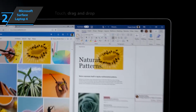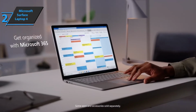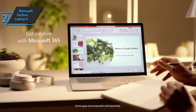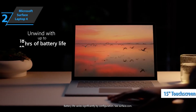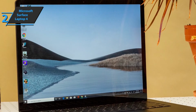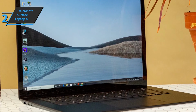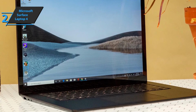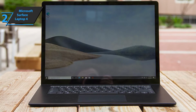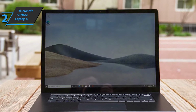This model sports one of the best IPS screens and leaves no room for doubt. For sharpness, brightness, and tough precision, Microsoft screens remain some of the best in the industry. We're looking at a 15-inch touchscreen with a resolution of 2496 by 1664 pixels and a density of 201 dpi. As is tradition with Surface laptops, the screen has a 3:2 aspect ratio that leaves more room vertically and is more suitable for document editing and browsing. The screen has a sensor that adjusts the brightness based on the ambient light.